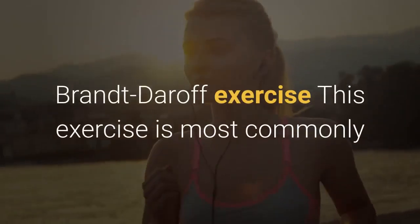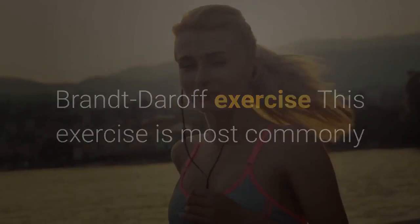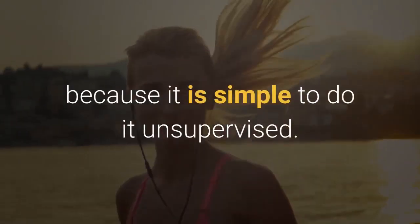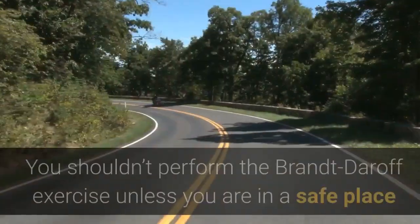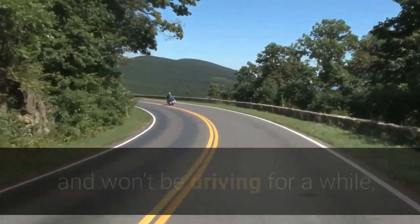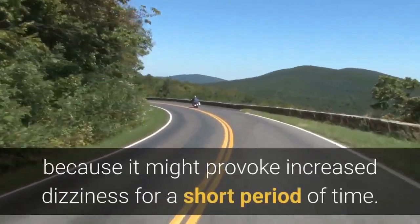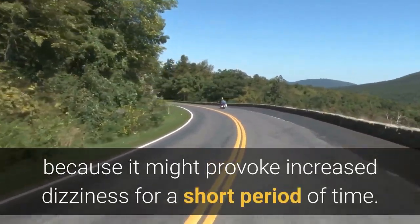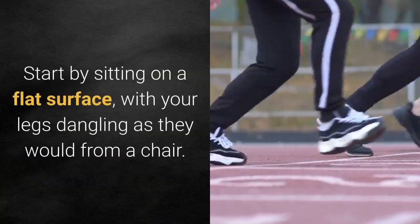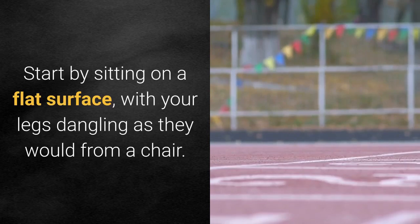Brandt-Daroff exercise. This exercise is most commonly recommended for people with vertigo to do at home, because it is simple to do unsupervised. You shouldn't perform the Brandt-Daroff exercise unless you are in a safe place and won't be driving for a while, because it might provoke increased dizziness for a short period of time. Start by sitting on a flat surface, with your legs dangling as they would from a chair.